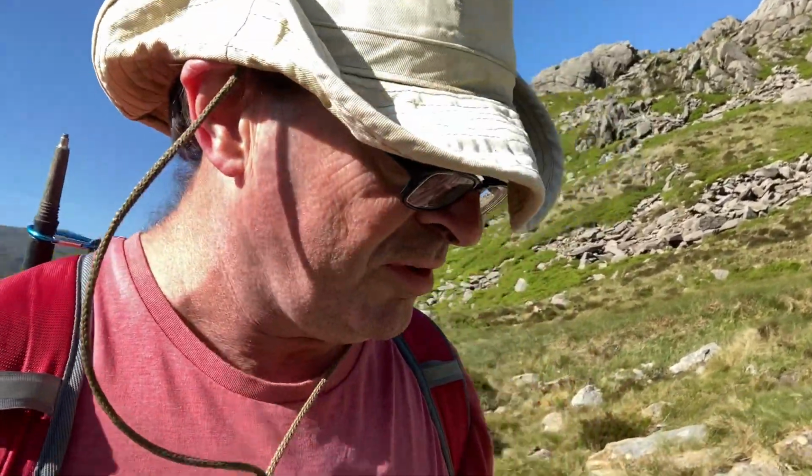Hey guys. Coming up now on the saddle between Tryfan and Glyder Fach. We obviously take a right then. There's a bit of the remains of an old dry stone wall up there. We follow that up to find the start of the Bristly Ridge scramble.